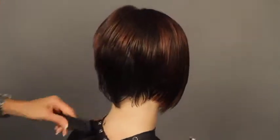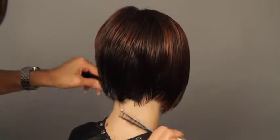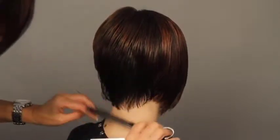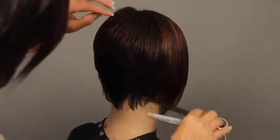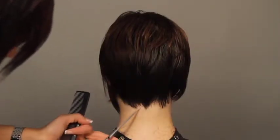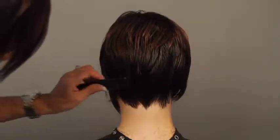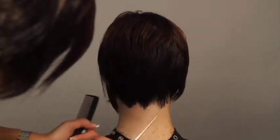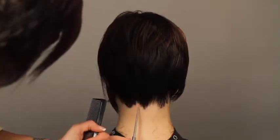So what I'm doing now is with my neckline. I want my neckline to be really soft. So I'm doing the same thing. I'm using my texturizing shears, scissor over comb. I want that neckline to be soft, textured, and really undestructive. I don't want it to be really clean and very masculine. I want everything to be very soft.